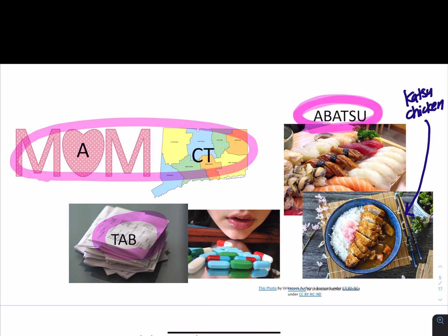Hopefully you'll remember this page and you can differentiate all the medications that you should be discontinuing at the time of pregnancy.